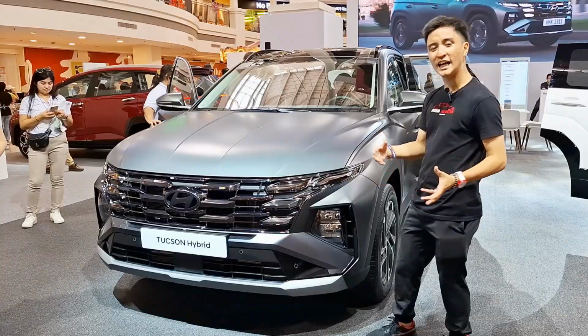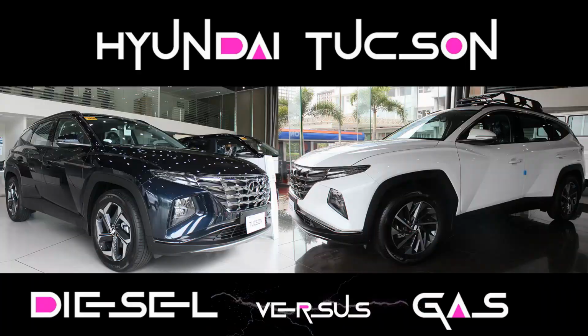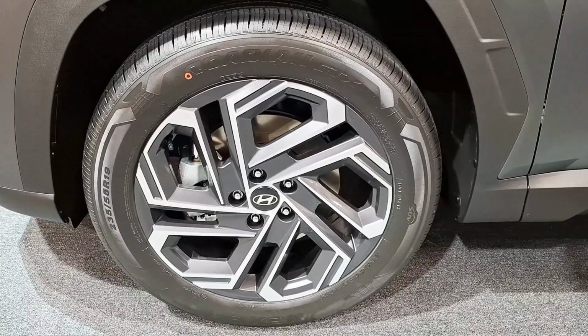Well, for the eagle-eyed viewer out there, this almost looks the same as the non-hybrid vehicles. So check out the first ever review here in the Philippines between the gas and the diesel variants. Now this one's a bit more black than usual. Your LED lights stretch all the way down here, and these are running on 19-inch wheels.